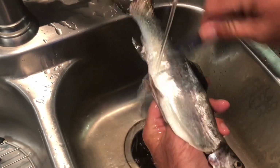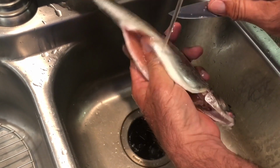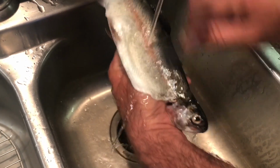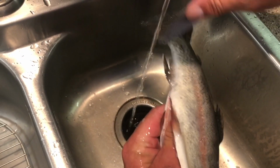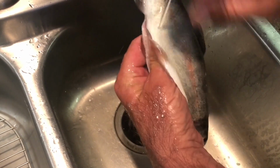We're going to do this to all the fish, so I've got my finger inside the cavity to give support, so that I can just scrape. That's pretty much it. Anything you see shiny, you just scrape it off, wash it off.